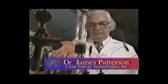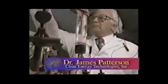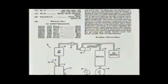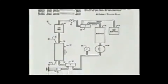The Patterson power cell of Clean Energy Technologies of Dallas, Texas, is one of the most spectacular devices in the cold fusion field. It also happens to be the first device that has a United States patent, which is also very important. We got it almost by accident, since there are hundreds of patent applications that the patent office is rejecting.